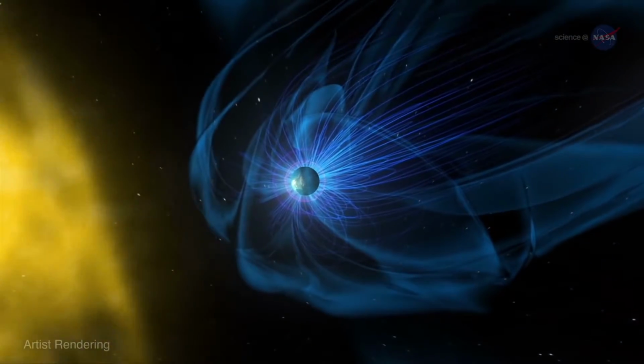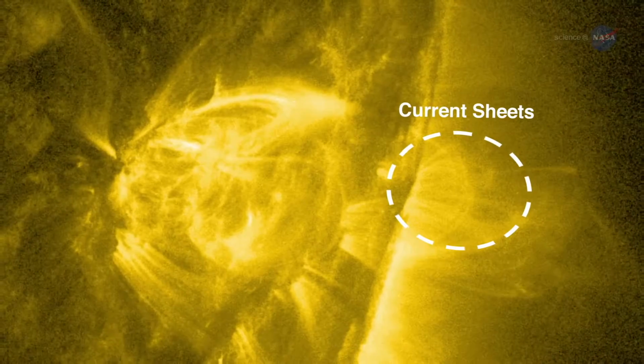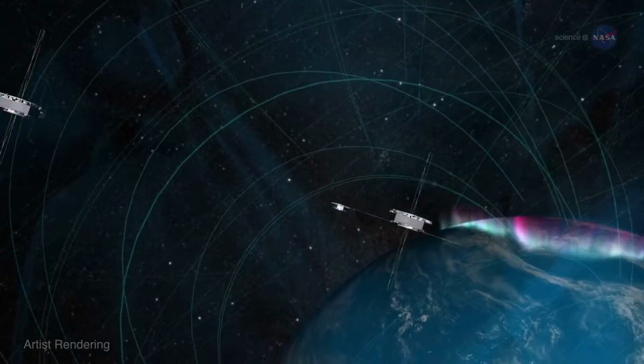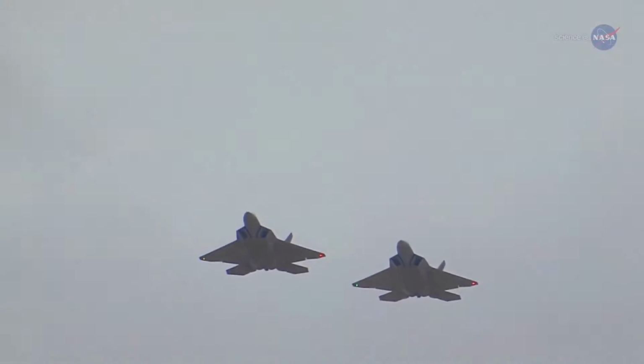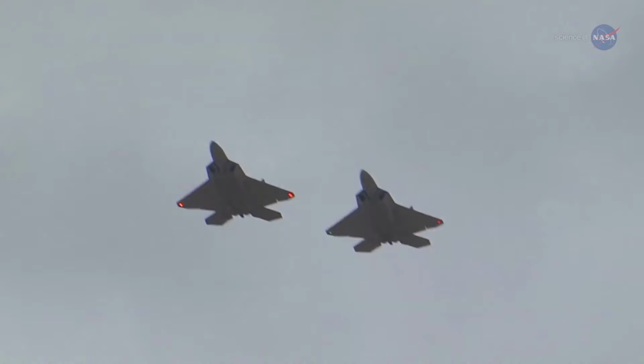John Dorelli, a member of the MMS science team at the Goddard Space Flight Center, explains, "To understand magnetic reconnection, we have to measure thin layers of fast-moving electrically charged material called current sheets that are typically 6 miles or less in thickness. That is why the spacecraft had to fly in such tight formation." Down on Earth, airplanes can fly much closer together than that, but they have a big advantage over MMS.